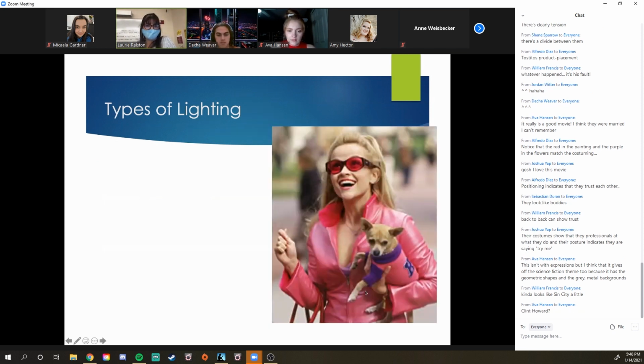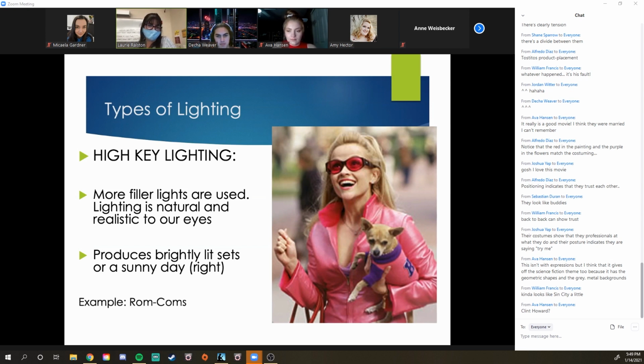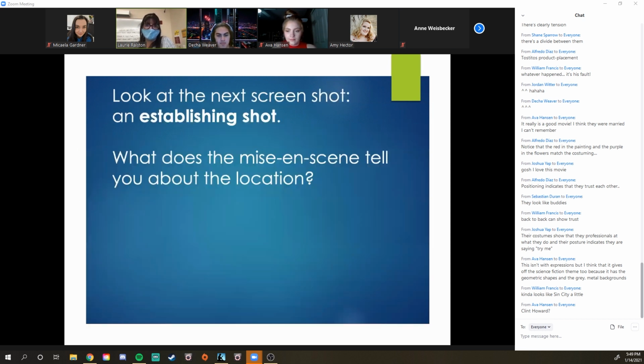All right, so let's talk about high key lighting. And Cameron said this, rom-coms usually have high key lighting, and that's just, everything's really well lit. People's faces are really well lit. So it's either the set inside is brightly lit or they have it lit correctly outside on a sunny day.